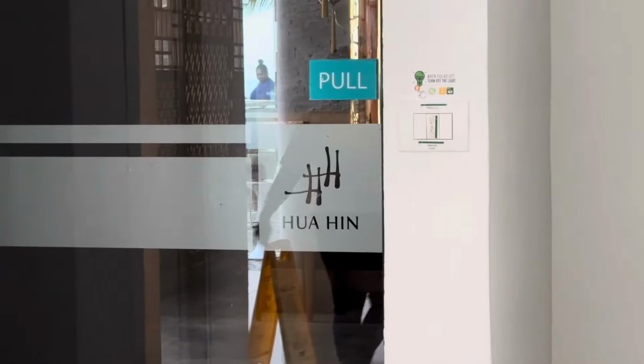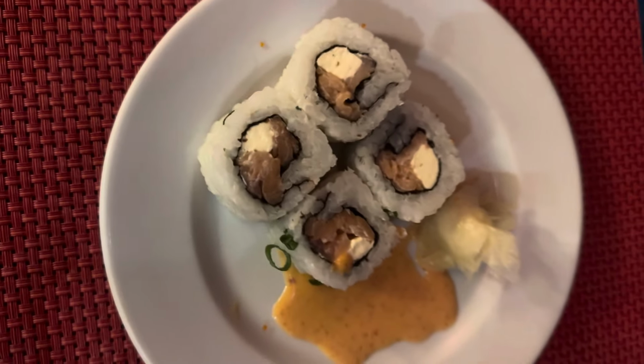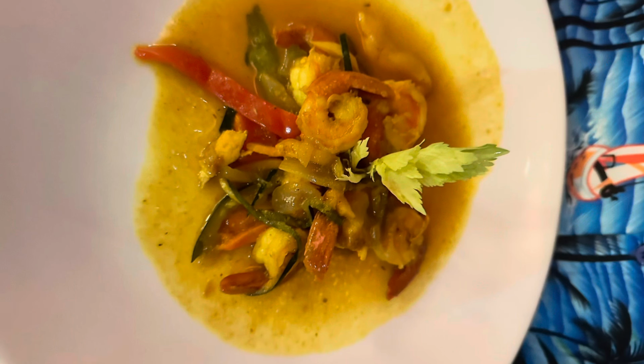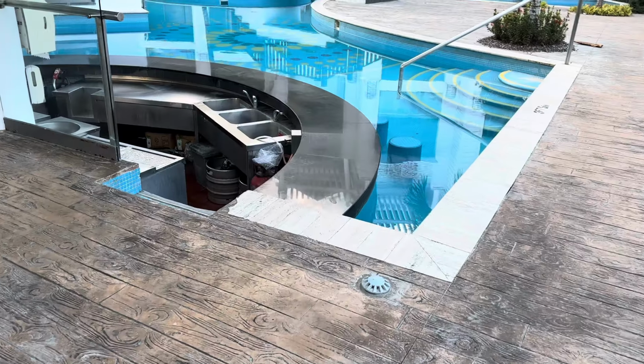The restaurant here, the Hua Hin, I was so excited to get reservations for, but the sushi, as you might believe, is made more Caribbean style than it is sushi Japanese style. So the meals, the flavors are a little bit off. It's very interesting. It's decent food, really interesting desserts.